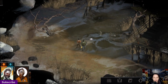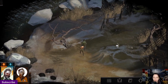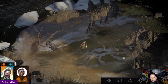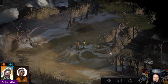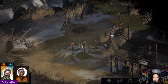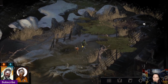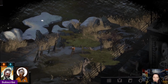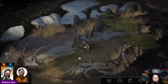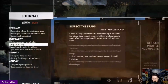So we are in the right area, and there's a trap around here that we haven't found. But I did that one. We did that one. I know we did. Nothing has changed about it. Yeah, no, exactly. So I'm like, which one? No other trap? How did I miss it? What am I missing? This is west. That's the Feld building. Alright, now I'm getting frustrated.